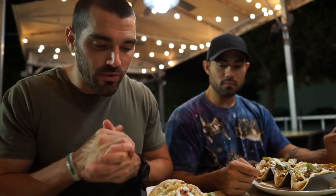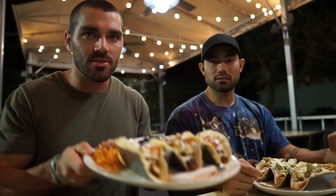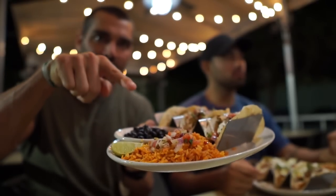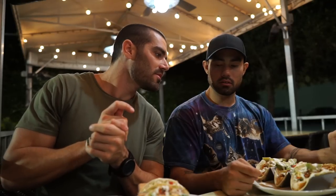Alright guys, so now we are moving on to the tacos. So these are the Beyond tacos, and I did get it with rice and beans. Nate did get fish tacos. Blackened fish tacos. And corn on the cob.